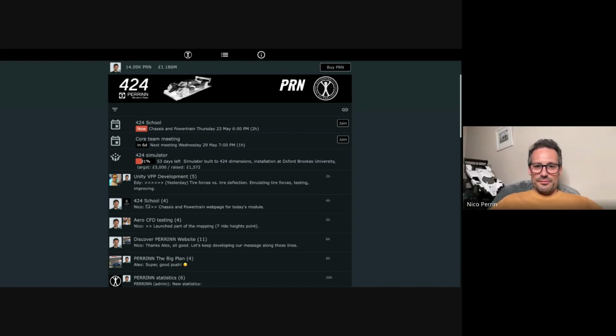Okay, so let me jump onto the topic of the day. So today we're talking about chassis and powertrain. I will explain, so it's two sections today. I'm going to start with the chassis. There's not a lot to cover, to be honest, but I will explain the strategy behind the design of the 424 chassis, and what we've been doing so far.